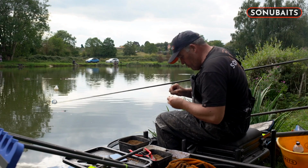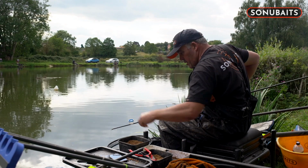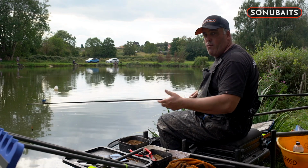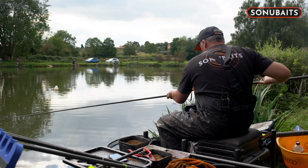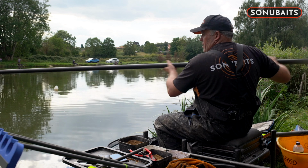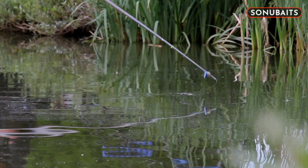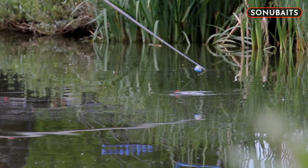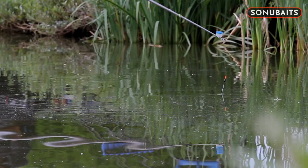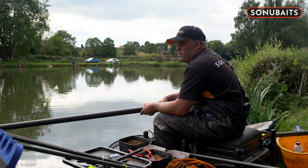Let's try a bigger piece of corn. And the art of this is just to keep feeding, to get the fish going. And then when I get the fish going, I can vary what I'm doing. And on venues like Manor Farm, this can turn on. You can go from very little to absolutely getting one every single chuck. Hopefully that's what will happen today. There's some right big carp in these lakes as well. Big F1s, big carp, obviously lots of skimmers.